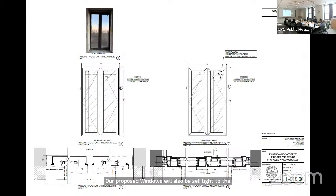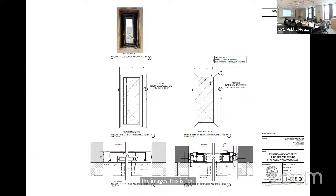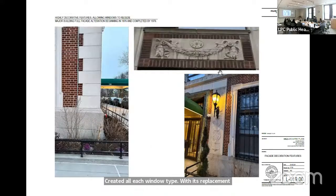And here are just some more of the images. This created each window type with its replacement window, which is virtually the same size and proportion and operation.